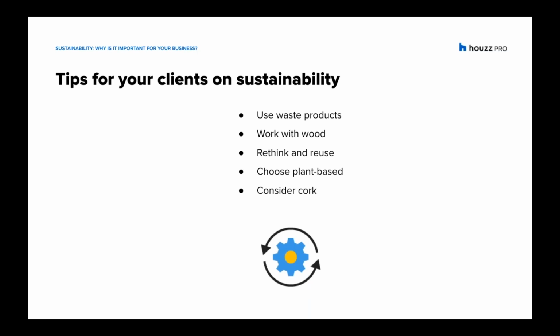Work more with wood. Timber is a good choice if you're looking for a sustainable material to use either internally or externally, but it's important to source certified wood, of course. You can also reduce your carbon footprint by sourcing your timber locally. Reuse. A simple, sustainable approach is to use second-hand materials and products. Reclaimed items can be creatively upcycled into something quite beautiful.